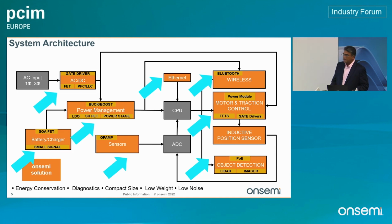And then for communications, Ethernet. So Ethernet transceivers, whether they be CAN, whether they be Ethernet, whether they be FlexRay, a lot of the communication protocols from the automotive industry are starting to carry over into Industry 4.0.